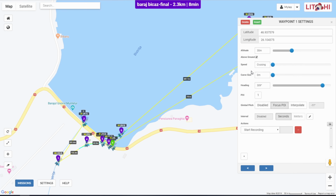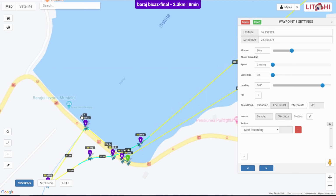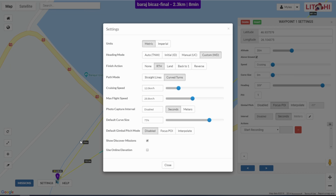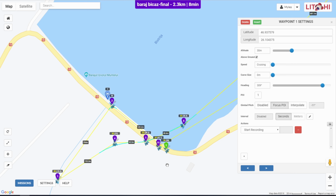So, for example, here, waypoint 1 tells the drone to start recording, focus on point of interest 1, which is actually on the dam here, and start flying towards waypoint 2 at the cruising speed. Now, you might be saying, what is the cruising speed? It's a good question. In the settings, you set the cruising speed for the mission. What I had set here is a cruising speed of 12 kilometers per hour. So the cruising speed, as mentioned, is 12 kilometers per hour for this flight.